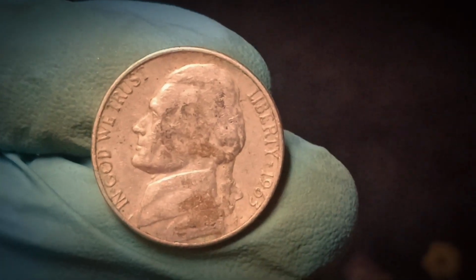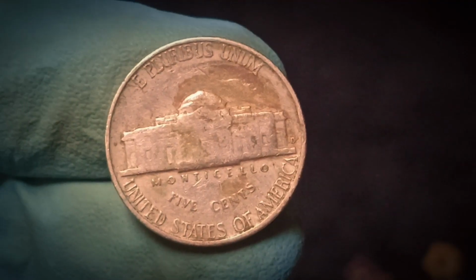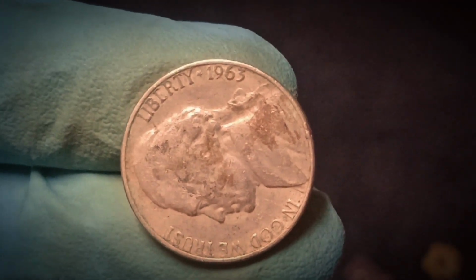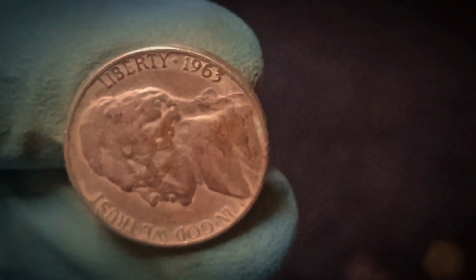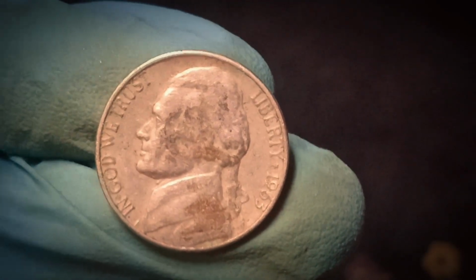And again, the only thing separating that coin from being spent unknowingly was a moment of hesitation, a second glance. So, what should you be looking for? Pay attention to weight. Genuine copper-nickel 1963 Jefferson nickels should weigh exactly 5.00 grams. Anything lighter or heavier could suggest a wrong planchet. Look closely at Jefferson's eye, the word Liberty, and the date for doubling. Examine Monticello's steps under magnification. Do you see 5 or 6 clear, unbroken steps? That could indicate a full steps variety.